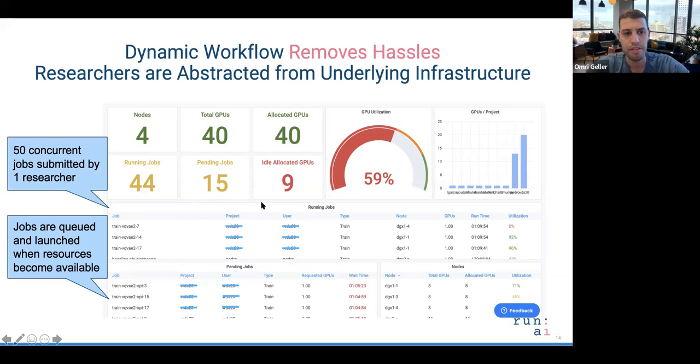That actually frees data scientists from thinking about the underlying GPU infrastructure. They can just submit as many experiments as they like, and the RunAI system will automatically provision those workloads, their experiments, where there are free GPUs, effectively allowing them to run many more experiments per given time and hardware, and helping the organization be much more effective when it comes to bringing AI solutions to market.